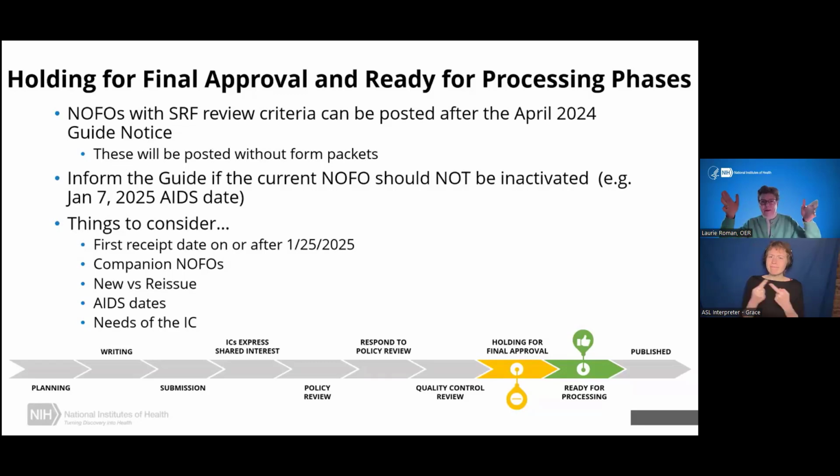We can hold everything and everybody can just sort of bunch up at the point of being published, or we can get this information out to the applicants. And so we are basically saying that things that have the SRF review criteria can be posted after the April 24 guide notice that Megan talked about. These will be posted without form packets. So first, we don't have the forms. Second, we can't make the packets. And most importantly, we don't want to add potential confusion to applicants.